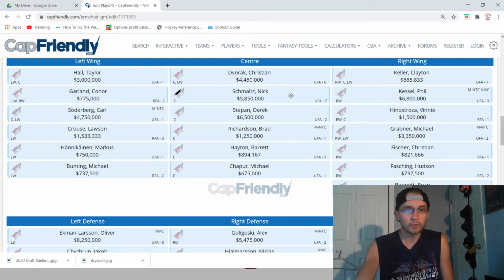But again, I would try and use Nick Schmaltz to get Phil Kessel going, so I'd put him on the second line and Dvorak up with Hall and Keller, and that would make a great scoring top line. Pretty good scoring second line that you need to get going. And then a solid third line, a little more defensively responsible. And then obviously your fourth line's your fourth line.